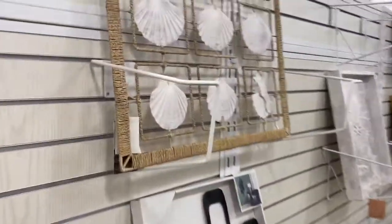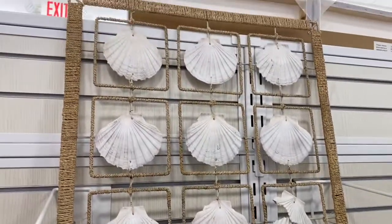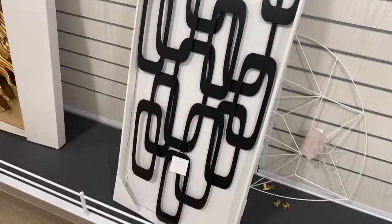So look at this one over here, guys. I think I see a tag right here. Let's see. So this tag, and it's not reduced. That one here is $29.99. And then look at this one. So let's see what this one is. This one is $39.99 for that one.